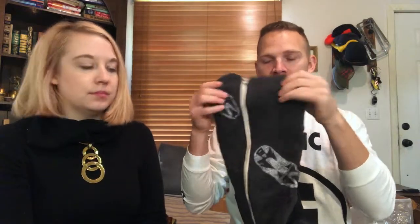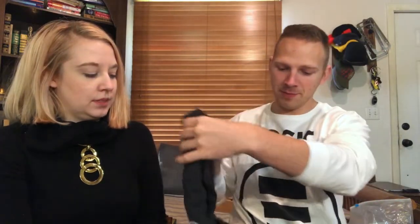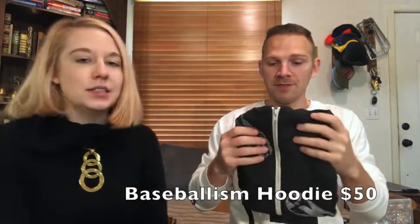Here we have new old stock. Baseballism hoodie. I don't want to open it all the way because it's already nicely folded and ready to go. It has baseball cleat prints across the chest. Super comfortable. I have a bunch in stock if you want one. $50. That's how much it's sold for. For you, definitely a discount if you want one.